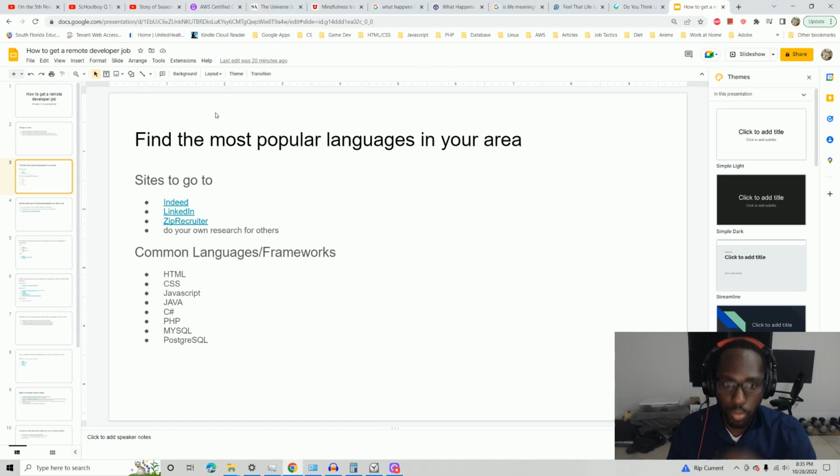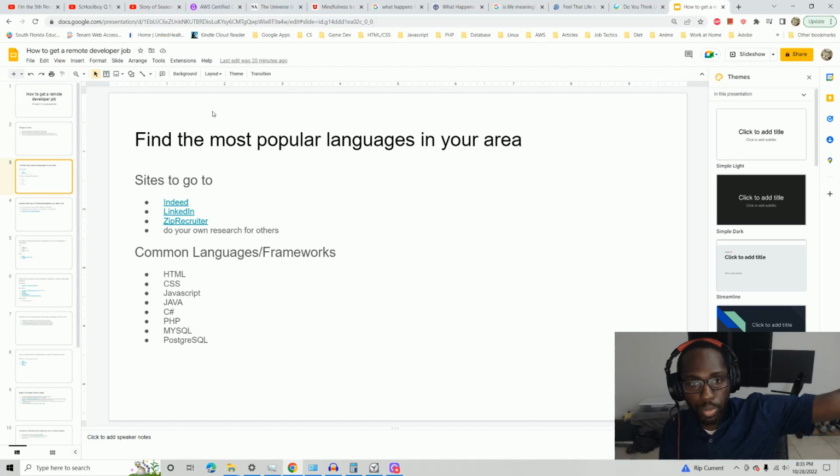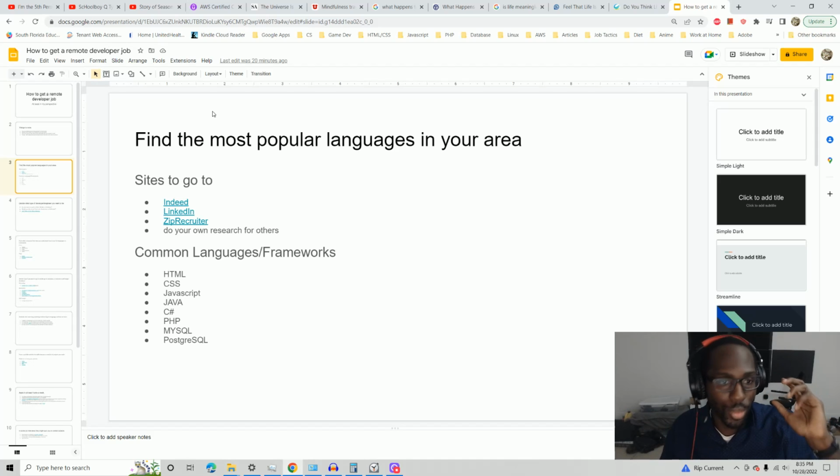If you want to become a web developer, first you have to figure out what the most popular languages are in your area. You can try to find the most popular language on the net, but if in your particular area they're only hiring Java developers or .NET developers, then it makes no sense to go for a language that's most popular but not really popular in your city or your town.